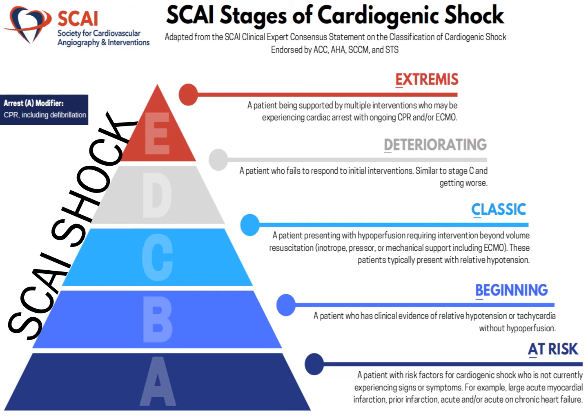D, where despite efforts, you continue to have those signs of hypoperfusion despite balloon pump or despite pressors. And finally, E, or extremis, where despite all your best efforts, these patients are essentially trying to die on you. They're in ongoing CPR. In addition, we created this risk modifier for arrest, which is a parentheses A modifier. Any patient can have a cardiac arrest, however brief, including defibrillation, and can be in any of these stages.